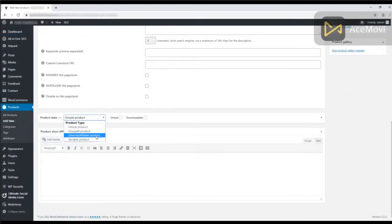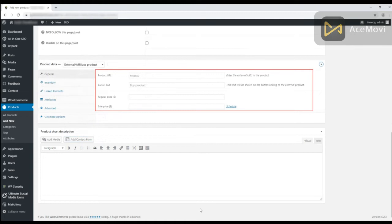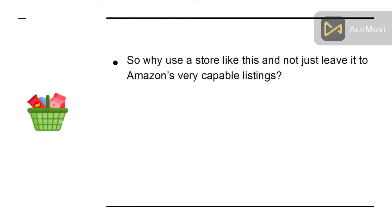And then choose External Affiliate Product. Now enter the URL of your product and add any details and images you want to promote. This in turn will mean that when someone clicks it, they will be taken to that checkout page. You can even use an affiliate link and earn twice from those sales. So why not use a store like this and not just leave it to Amazon's very capable listings?